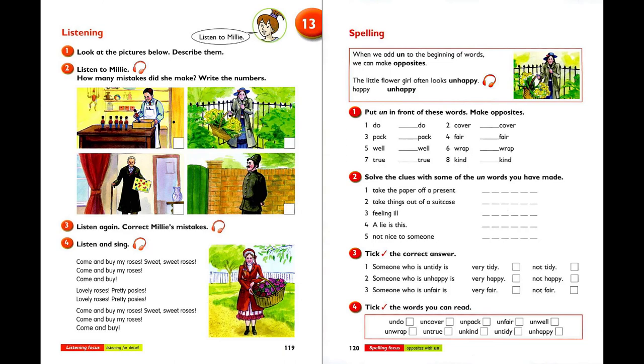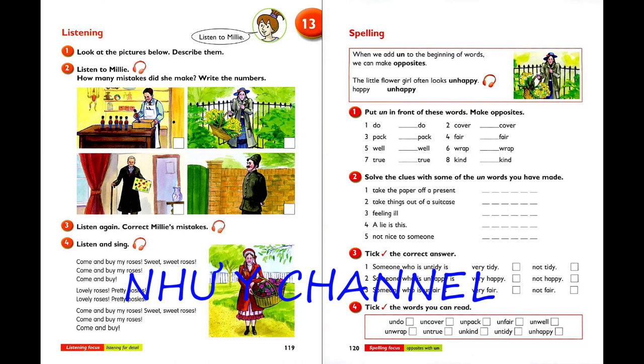Track 20. Unit 13. Spelling. When we add un to the beginning of words, we can make opposites. The little flower girl often looks unhappy. Happy. Unhappy.